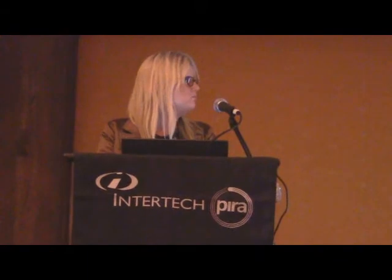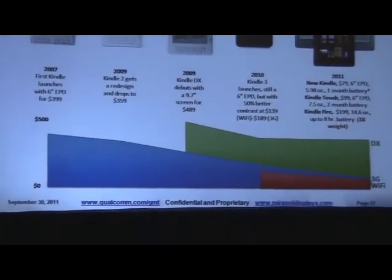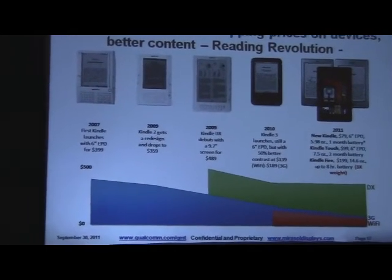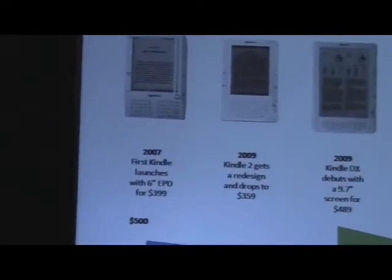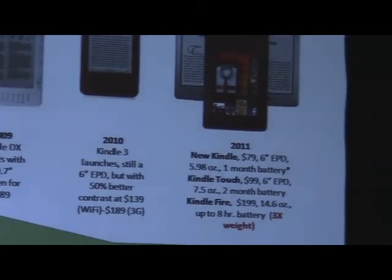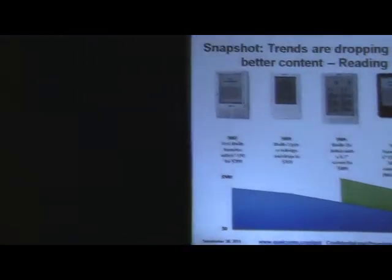So has the consumer's expectation changed? Well, I think that it has, and this is just a quick summary snapshot of an Amazon evolution. As I mentioned, in 2007, one thing's for sure is that we're seeing their prices drop on devices. No surprise to anyone in this room, of course. Better content, which is great for everyone. Literacy and more reading is certainly the right way to go. But the trend we're seeing is that you're still dealing with the fundamental issues of an LCD technology. And the promise is not going to be the same as it would be with a reflective display.